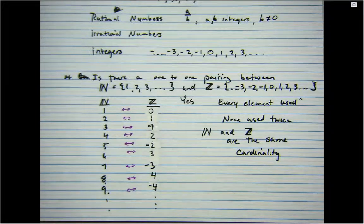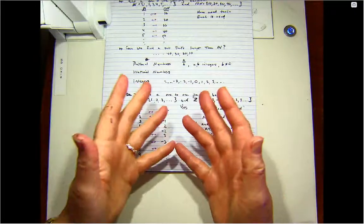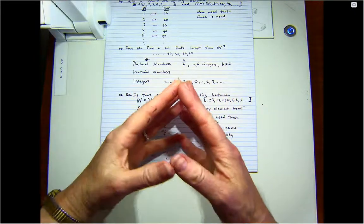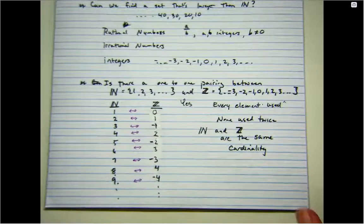So dealing with infinity presents these paradoxes that can twist your mind a little bit. But when you think about, and you remember what we go back to, two sets have the same size if and only if they can be put into a one-to-one pairing. And then you can see that, yes, we can put these into a one-to-one pairing. Well, that was our next smallest set. Let's move up. Let's move to the rational numbers next.